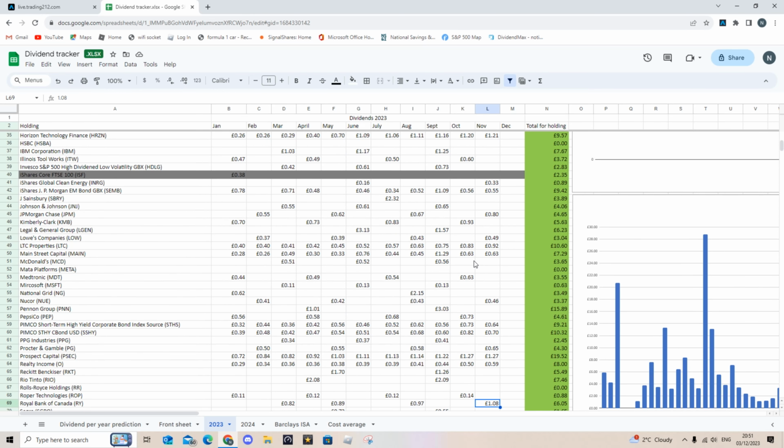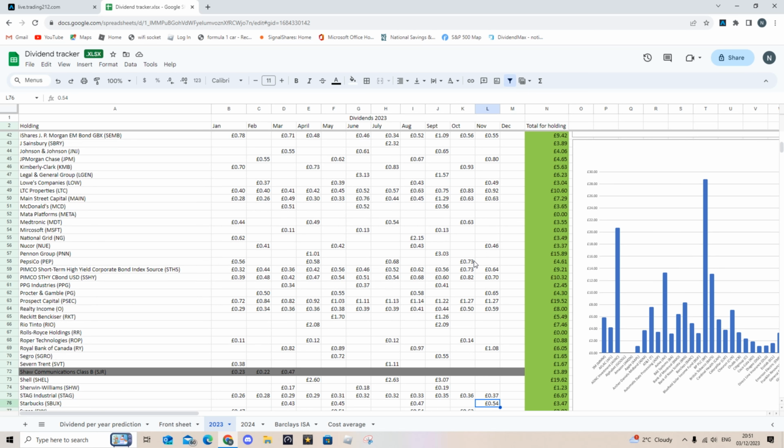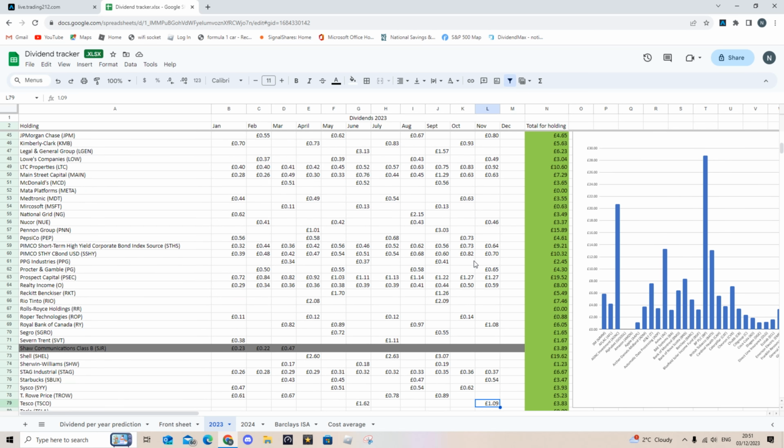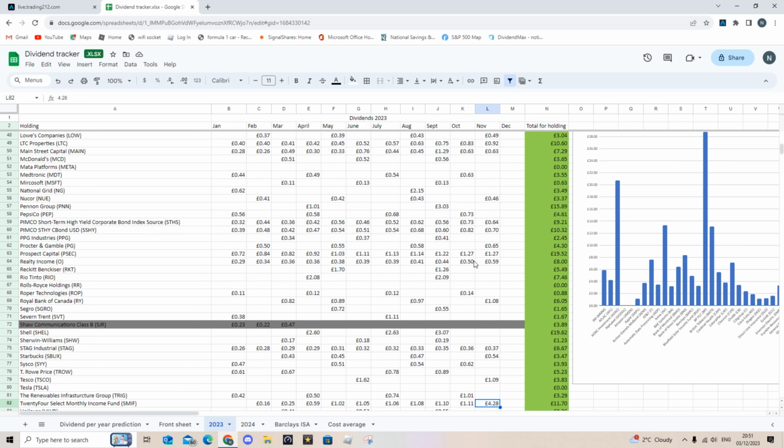Royal Bank of Canada paid me out £1.08, so I'm quite happy with that. And Stag paid me out 37 pence. Happy with that. Starbucks, drink your coffee up, lads. 54 pence. Tesco's final payment of the year, £1.09, so doing quite well. 24 monthly select paid me out £4.28 this month. Not sure why, but not going to complain. Let's say a bit of a risky stock. Share price could be hit and miss, but the dividends are stable, so it's a risky one. And I did buy it for the dividends. I'm going to see how it works out for me, but so far so good.